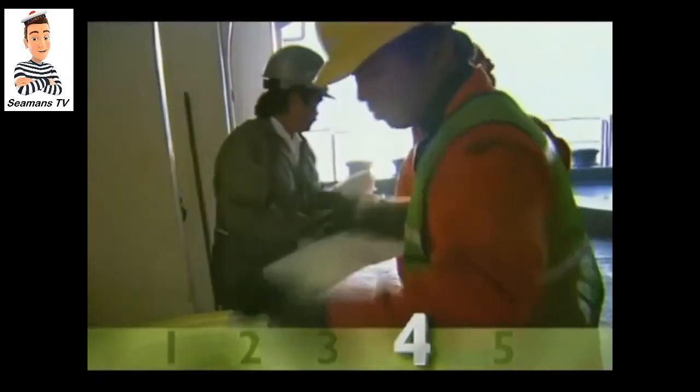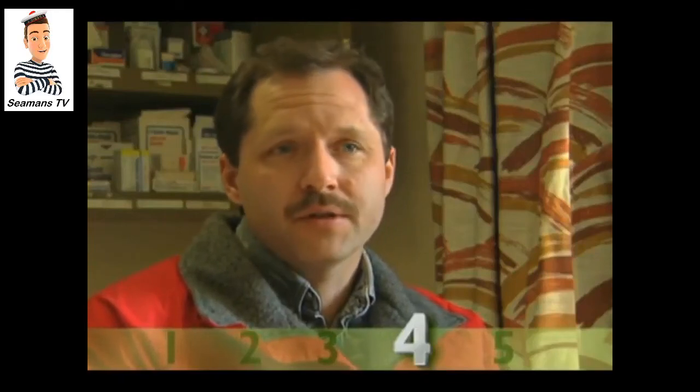Keeping a good medical record is very, very important for the crew member that you're assisting, for yourself as a medical officer when you may need to provide an explanation as to why you did or didn't do something, and for the vessel owner. It becomes a very, very important document. So I encourage very compulsive record keeping.